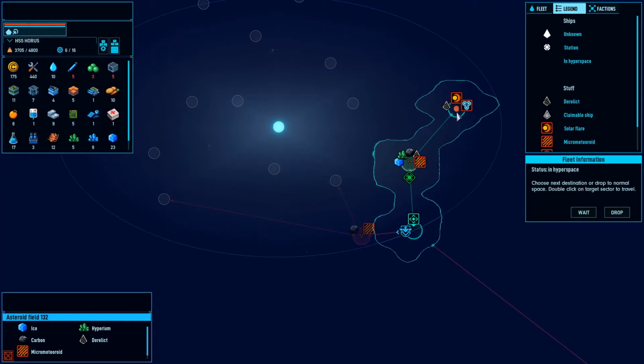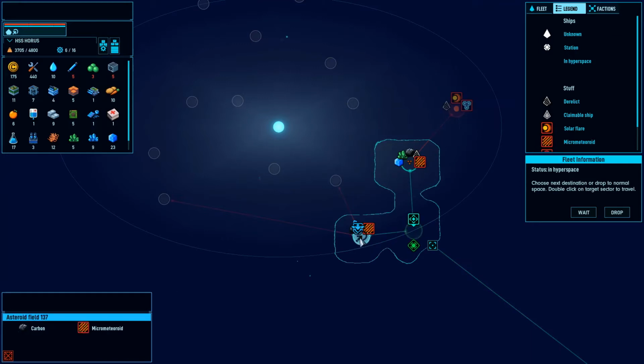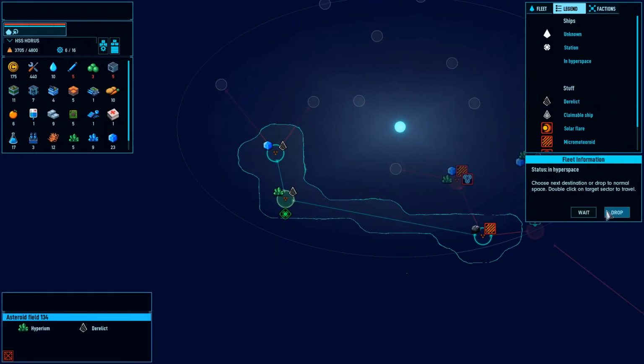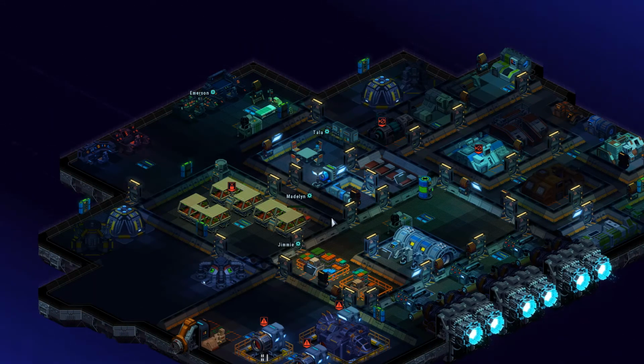Nebula, and it is a dead end. Sorry, a nebula and a solar flare. Yeah, no thank you. This direction. We have more micro... here we are. Hyperfuel with no danger. I like this. Alright, we will drop here. And let's set about doing some mining.